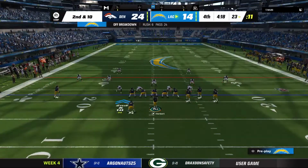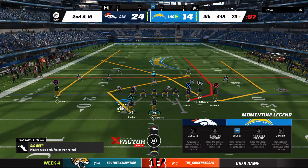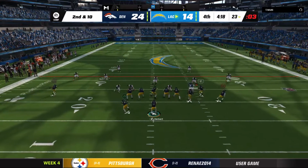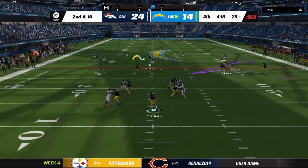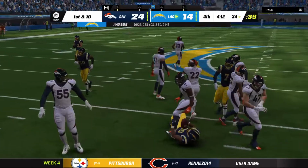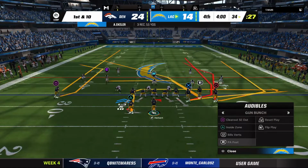An incomplete pass on 1st down. That leads to a 2nd and 10. From the shotgun, here's Herbert. That's into the hands of Eckler. And he'll be corralled right around the 34. From the 34 now, here's 1st and 10.